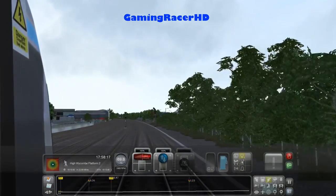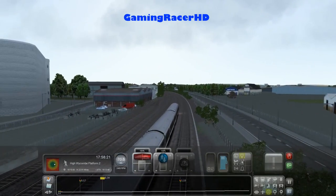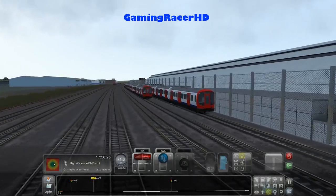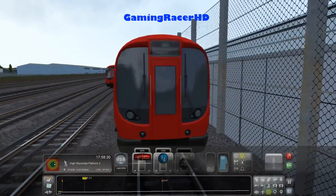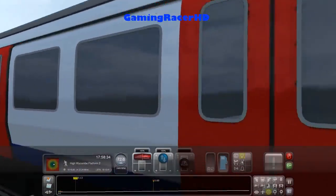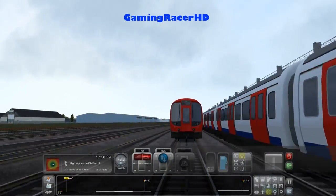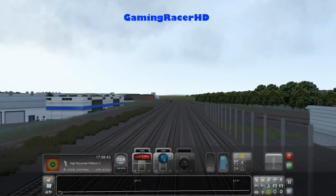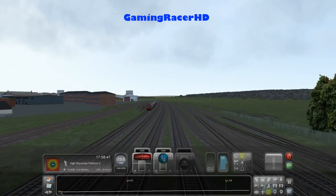But let me quickly show you guys that. Oops, that was weird. Yeah, that train can continue going that way. I believe this is Leesden Depot. So this is the S8 stock. It's nothing special, but it looks pretty good. There is no in-cab view, I don't think. No, there isn't. They didn't bother to make it, that's okay. At least they went to the effort of adding it to the actual game and route, so that's nice of them.